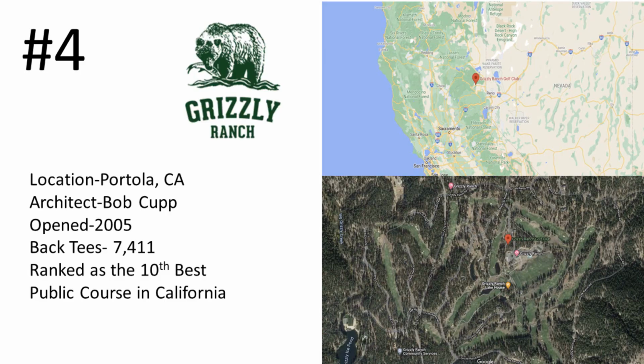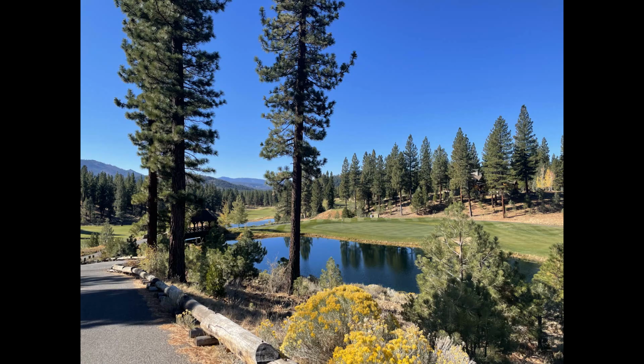It's fantastic. Number 4, and eligible to compete in the national championship, Grizzly Ranch in Portola, California. Architect Bob Cupp, opened in 2005, 7,411 yards from the back tees, ranked as the 10th best public course in California, and that's saying a lot. It's out in the mountains and the trees and just a beautiful setting.